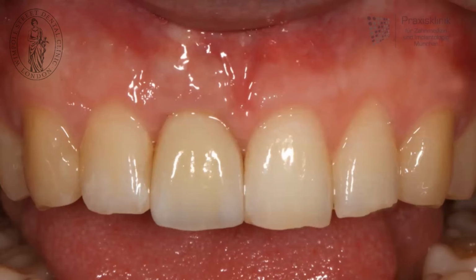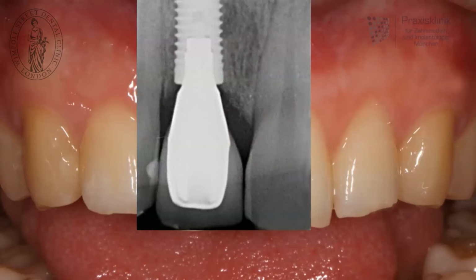And after 3 months you take an impression and 2 weeks later you have the final crown. You can see here, this is the soft tissue, absolutely in perfect shape. And if you take an X-ray, you can see the implant sufficiently grown into the bone.